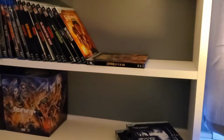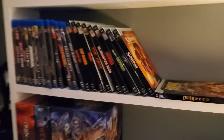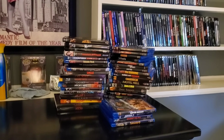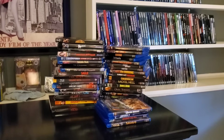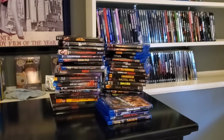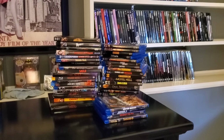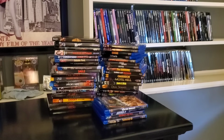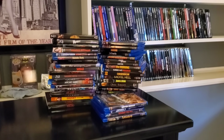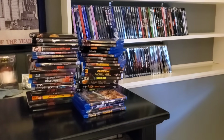Alright guys, so that is it. I have cleaned and I have purged my horror corner. All of these movies right here I will be taking to Bullmoose in just a couple of months. And this is just the tip of the iceberg. Trust me. As I mentioned, I plan on going through a lot of my other collections and getting rid of titles that were one-time watches that I will never ever watch again.